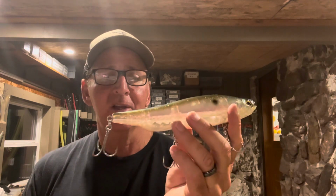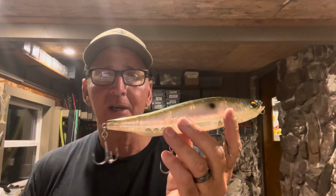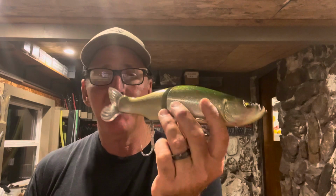I mean, a bass is ferocious, and a 4 to 7 pound bass won't think twice about hitting this thing. It looks awesome in the water, coming through the water too. And the same with the glide bait here. I mean, a glide bait like this, 12-inch bait, a 7 pound bass will eat 12-inch bass all day long. That's what a lot of these things resemble. So the question is, what do you want to fish these things around?